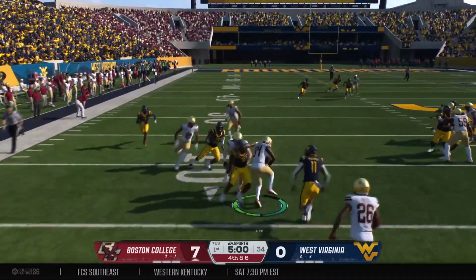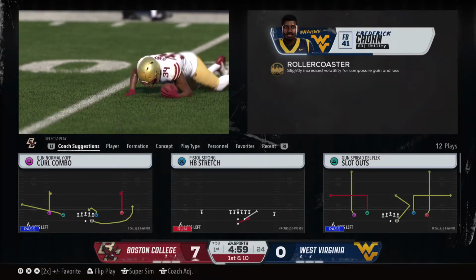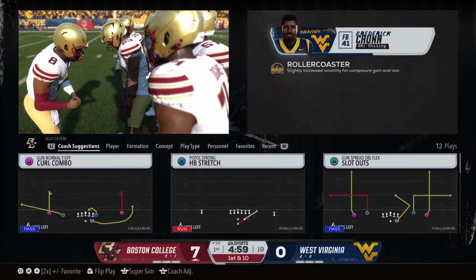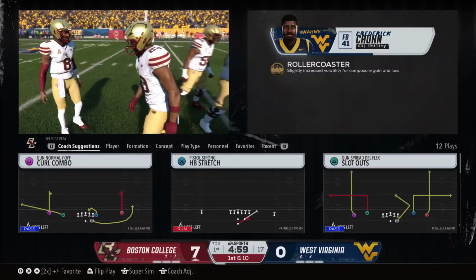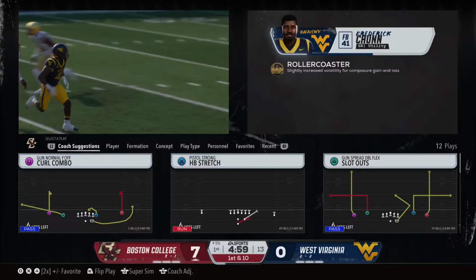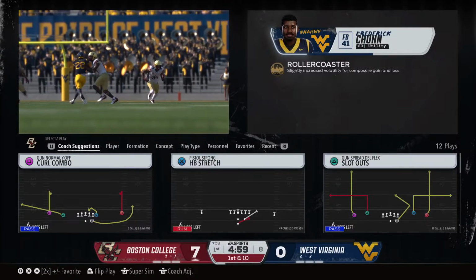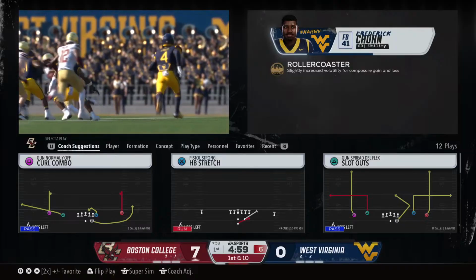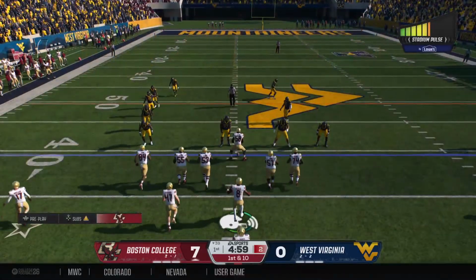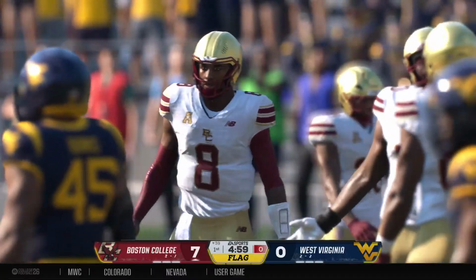Hauls it in at the 25. This guy is a daring punt return man. He's not going to settle for the fair catch. A solid return. Gets a little bit of ground for the offense. BC has the ball back, hoping for a party in the mods. Already a solid start to this one. Now back to work with this 7-0 lead. Looks as if they didn't get it off in time. It'll be a delay of game.